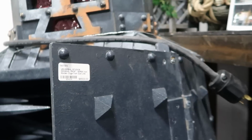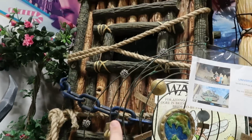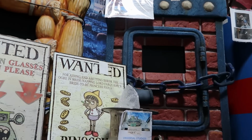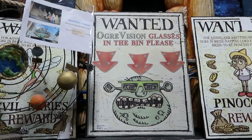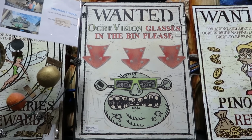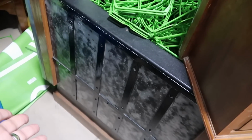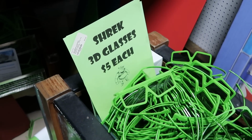Let's see here. $8,500 for that. It even comes with the cord. And there's the boxes for the three little pigs that they would have been in the queue there. Like, that is really, really neat. Looks like they even have some of the Ogre Vision glasses. It says please return to the bin. That is the actual sign where it would have been with the 3D glasses. $499 for that. And they do have a whole slew. Actually, they have the original bin where you would have replaced them at the Shrek. They are only $5 a piece, but they do have a ton of them.